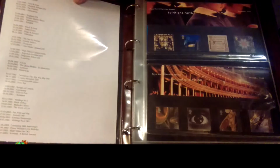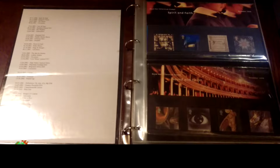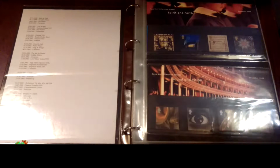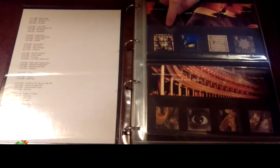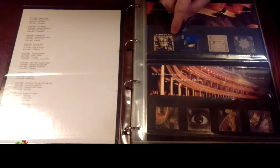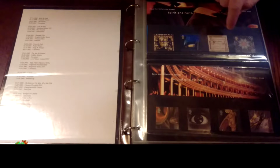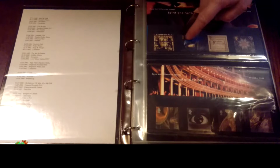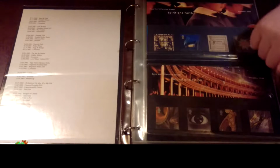And it starts as usual with the index here, and we're continuing on from last time with the Millennium stamps, and this is November 2000, and it's the Spirit and Faith stamps. And again, the stamps are a bit more interesting than the cover, so that's a step in the right direction. And they're all various different things, which I don't know what they are.